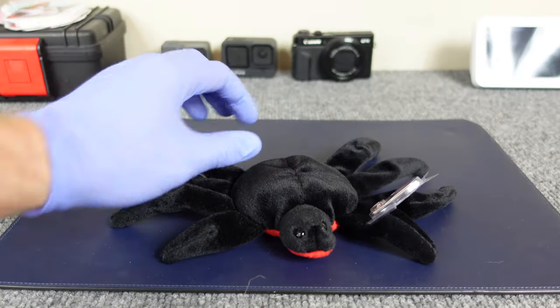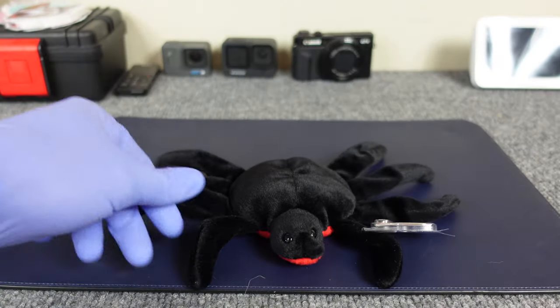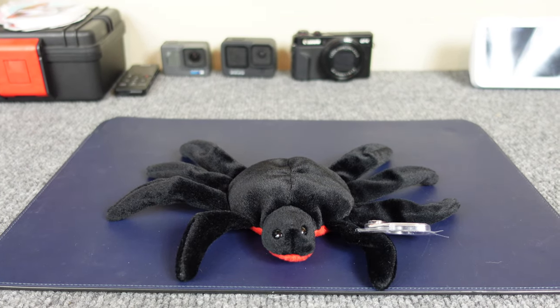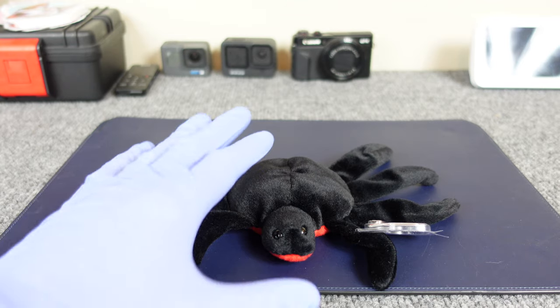Here we have Webb. Webb is not my favorite Beanie Baby, but he is really, really cool. Webb retired fairly early. I'm almost certain he retired with Chili and Peaking, but I may be wrong about that. He was one of the earlier retired beanies. There's not a whole awful lot to say about Webb.